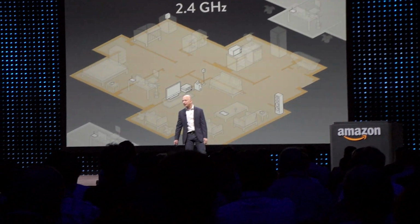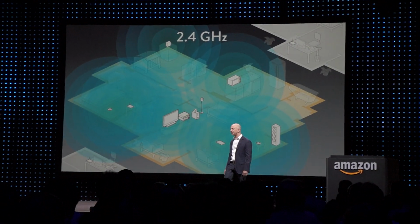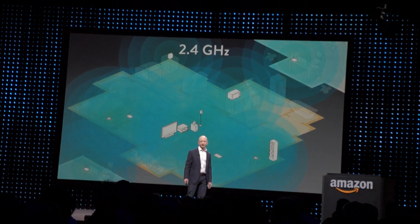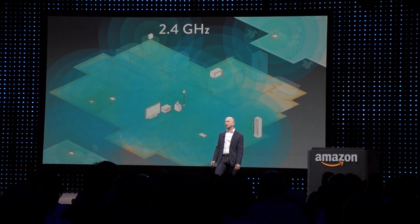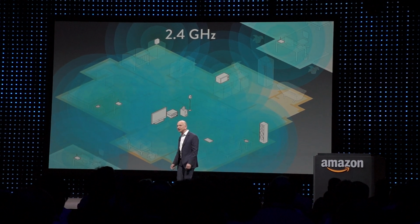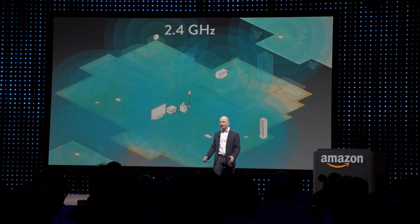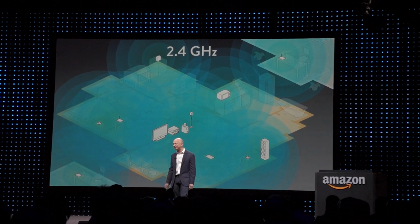The 2.4 gigahertz band is one of the many alphabet soupish things about Wi-Fi. A, B, G, N, 2.4, 5 gigahertz dual band, so on and so on. The 2.4 gigahertz band has been around 15 years, and it's gotten unbelievably crowded. Baby monitors, cordless phones, even microwave ovens operate in this band. And your neighbor's Wi-Fi access point does too.